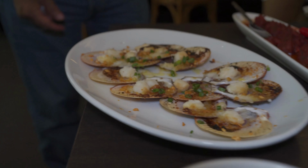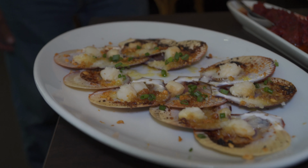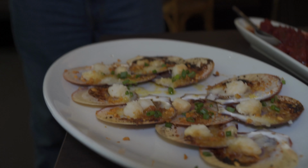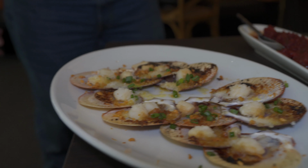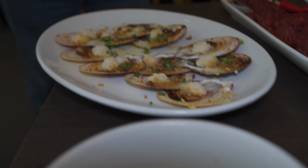There we go. I like the accoutrements on there, and I'm glad there isn't too much. Well, there isn't cheese on here. I wish the scallop was a little bit more plump, but okay. What? Boneless tilapia? Okay, let me grab some of this boneless tilapia. Wow, it is totally boneless.